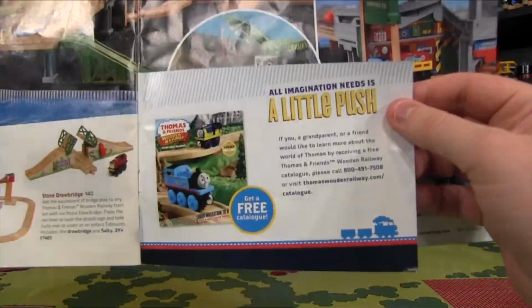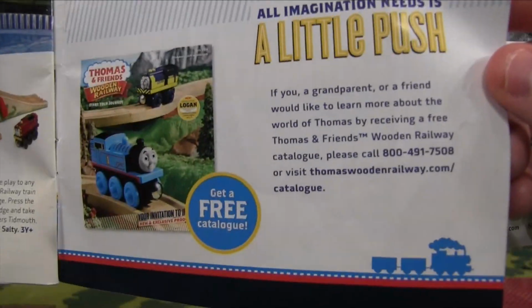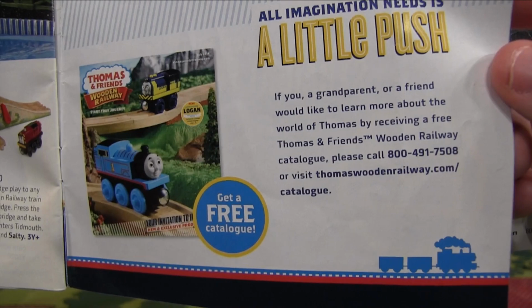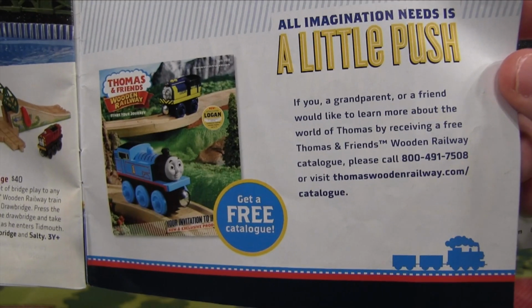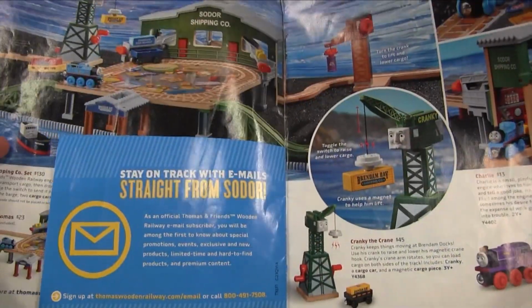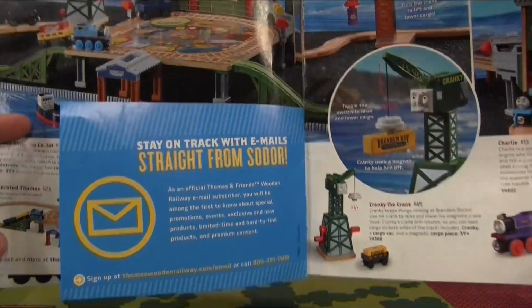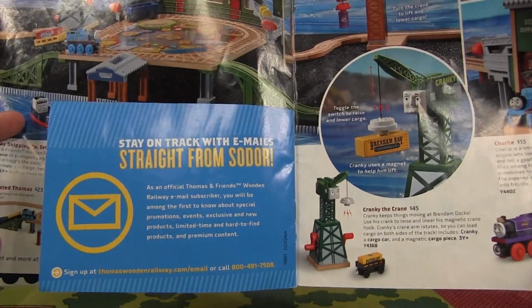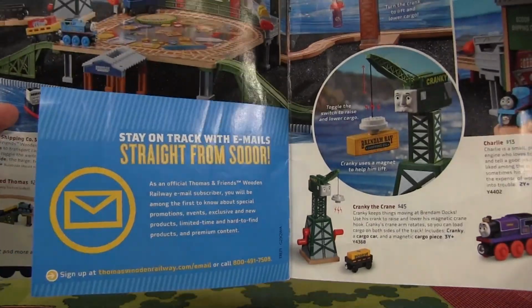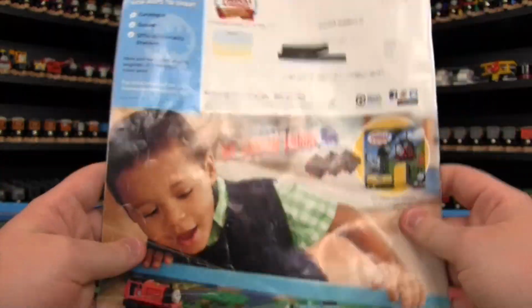Then there's kind of this last minute insert talking about the catalog that we are viewing, and basically you go to that website or call that number and you can sign up to get a free catalog. That's how you kept up to date on what was going on with this merchandise, because unless you signed up for the emails or something, you get one of these in the mail once in a while and you could look at all the new products. So that's actually all I have to share about this catalog.